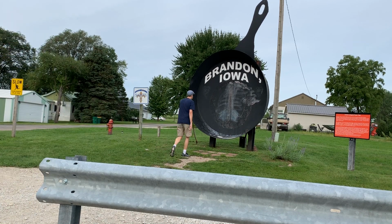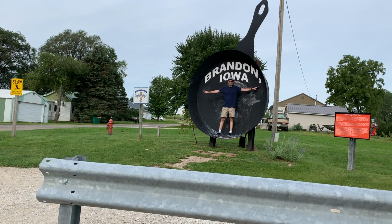Before we get to John Deere, let's stop at the largest frying pan. Take a quick picture.